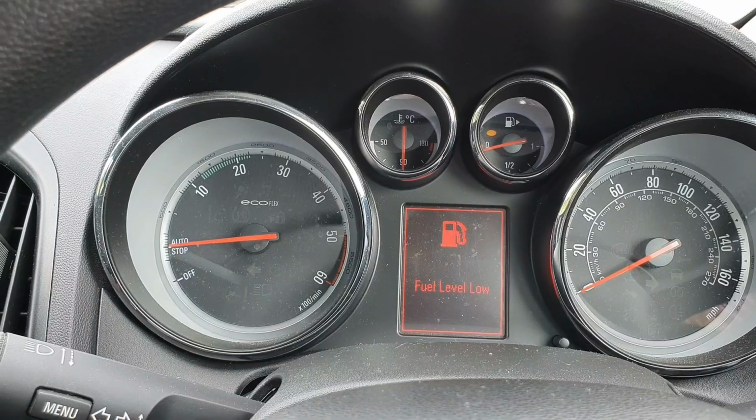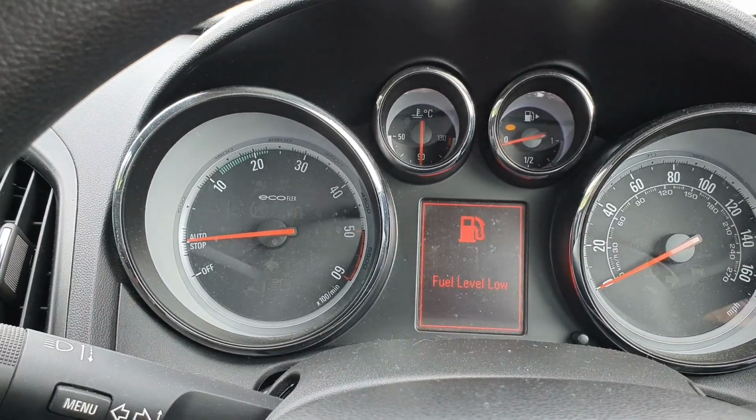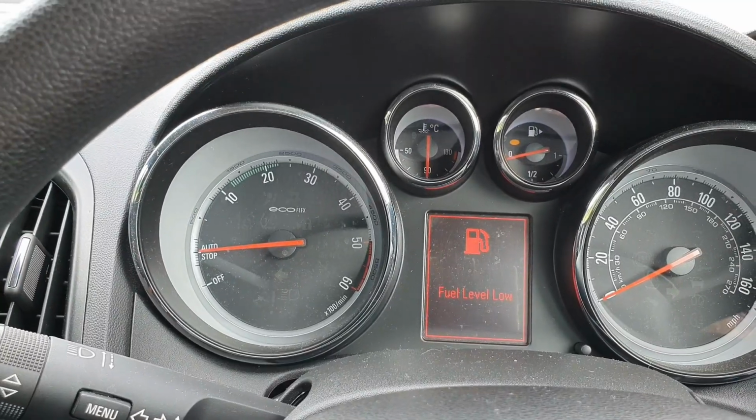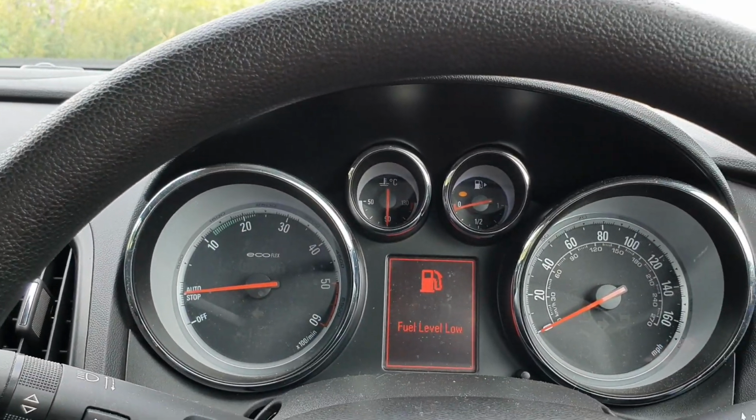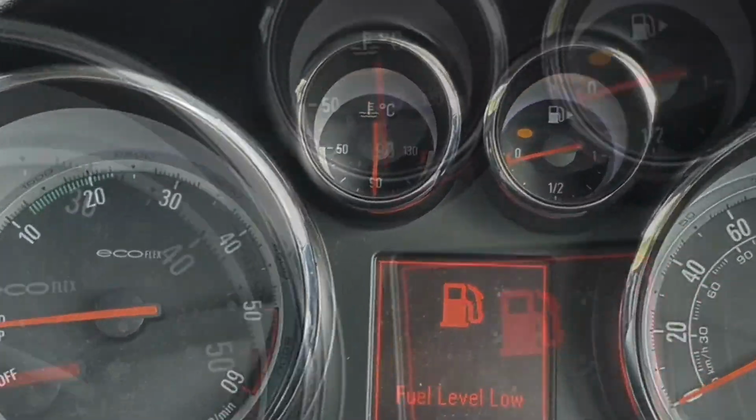So to me, this is another indication that there's no faults and everything is working the way it should. Power wise, the car seems to be okay. This is not the most powerful engine. I believe this is the 80 kilowatt engine.